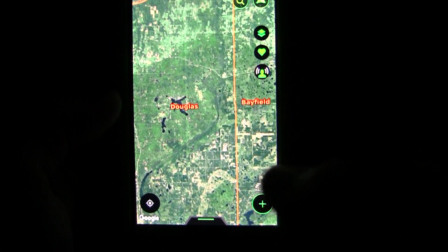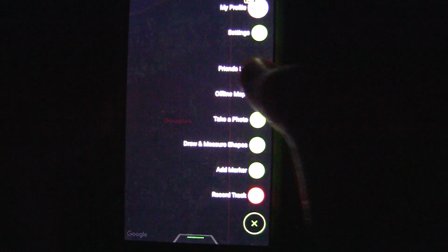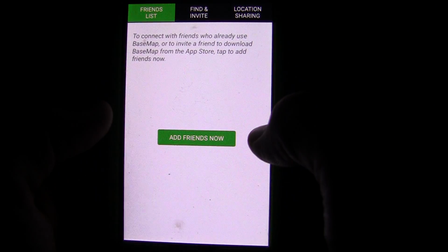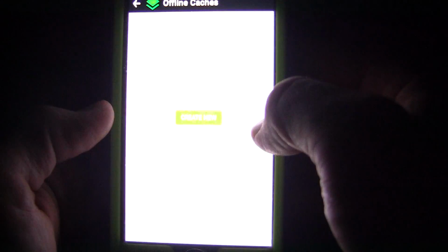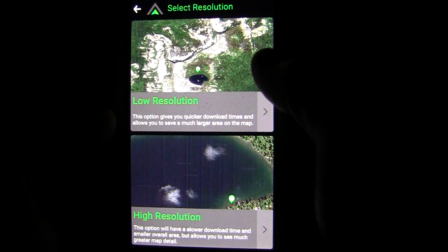Now, looking at the home page of this here, you also have this big fancy plus button in the bottom right corner. And if you click on that plus button, that'll give you all of your customization features. You got things like friends. You can have your friends on there and know where your friends are located. You can have offline maps, and this is a really nice feature that ONX has that I would definitely use on this app when I'm going into areas where there's no cell service.